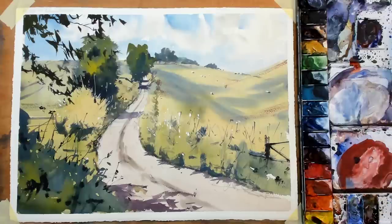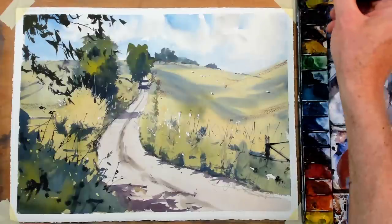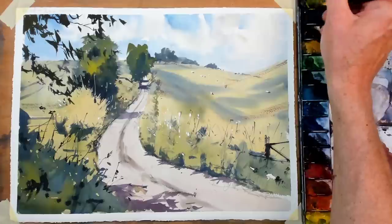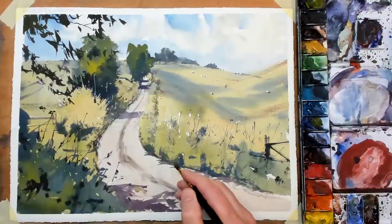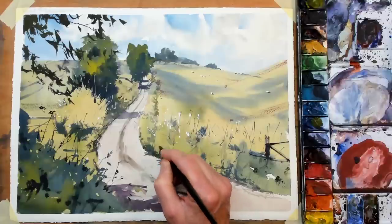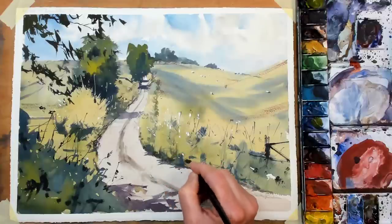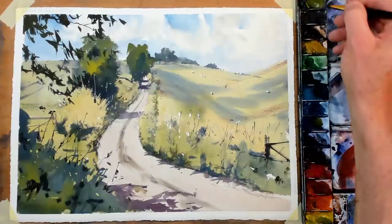Something fairly dark. A dark green for me is a yellow, it's cadmium yellow, and a bit of the... I don't mind mixing them in the actual paint wells. Sometimes I could mix over there, but this is all right. So a dark green, maybe a little bit of blue in there as well, and fairly thick. And then just tease up some brush strokes, starting from the road level, and create a little bit more shadow below those grasses.